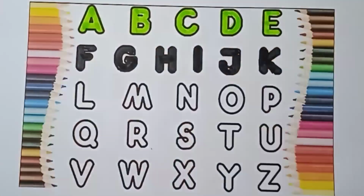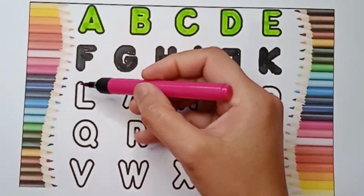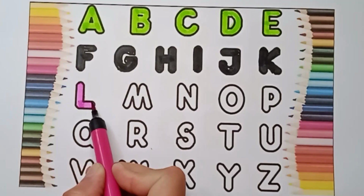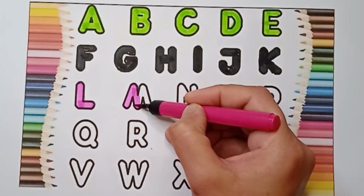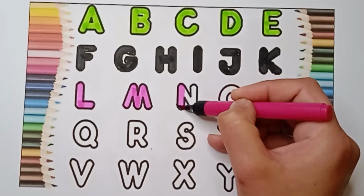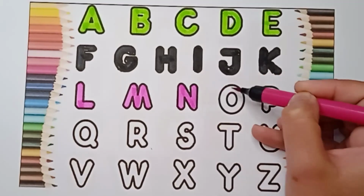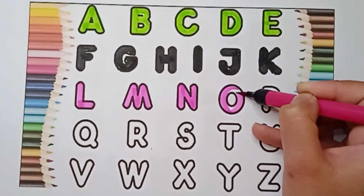Very good. Pink color. L. L is for lion. M. M is for monkey. N. N is for nose. O. O is for owl.